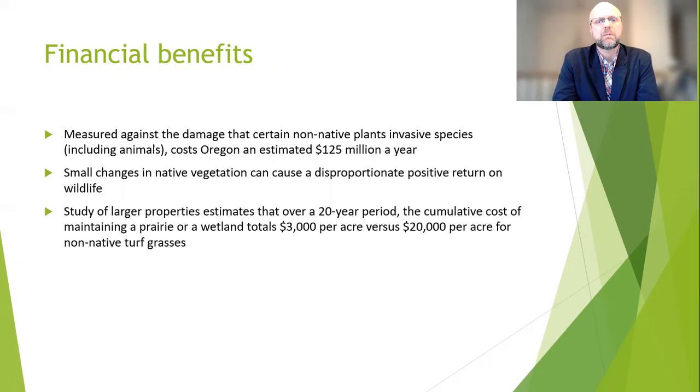And then Applied Ecological Services did a study of larger properties where it is estimated over a 20-year period. The cumulative cost of maintaining a prairie or a wetland totaled around $3,000 per acre versus $20,000 per acre for non-native turf grass.